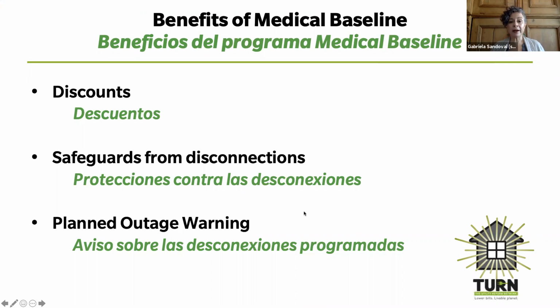So how does medical baseline work? This is a little bit technical. If you were at our training last week, you know I like to provide a little bit of technical background. Hopefully those of you who were with us last week had a chance to look at your bills and see how you're billed.